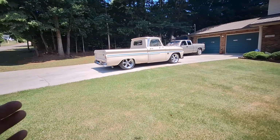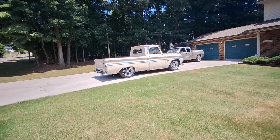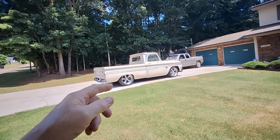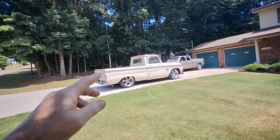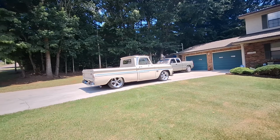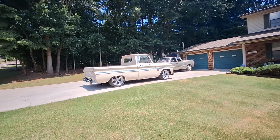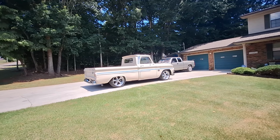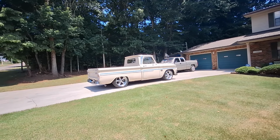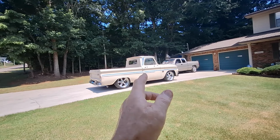Or if this was yours and you had it four-wheel drive, would you have painted it red and white, or just all red, or would you paint it blue and white? I've seen the colors on '66s and they're all pretty. They really are. They're good looking trucks. But what color would you have painted it? Let me know what you think. Or would you have even painted it at all? Or just kept it different colors?